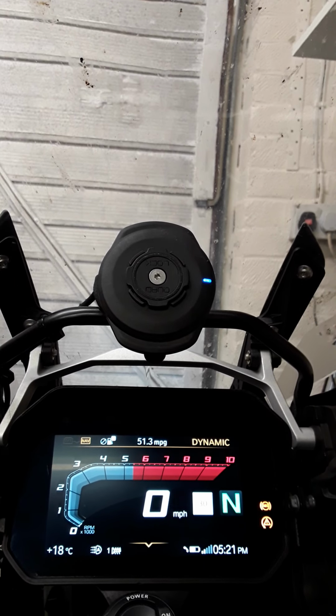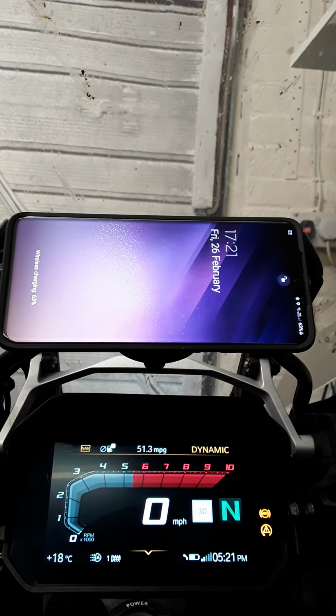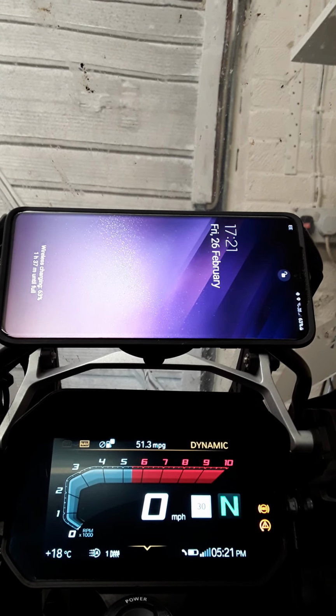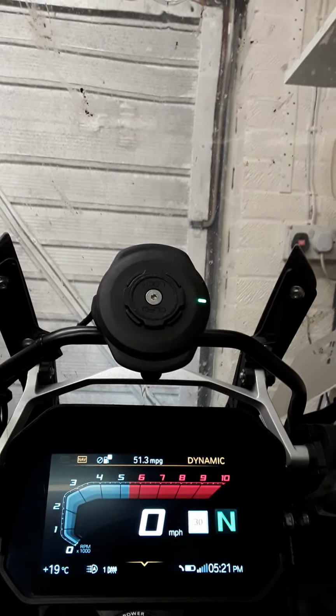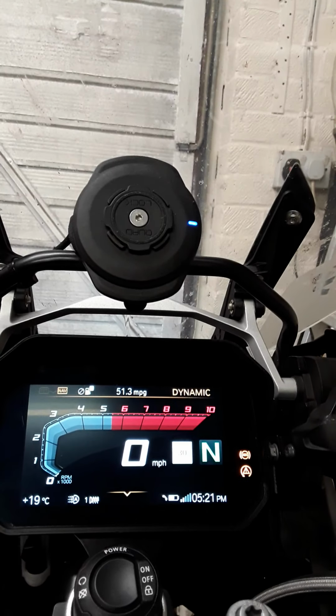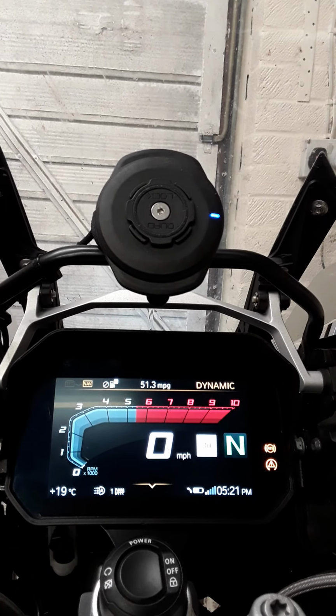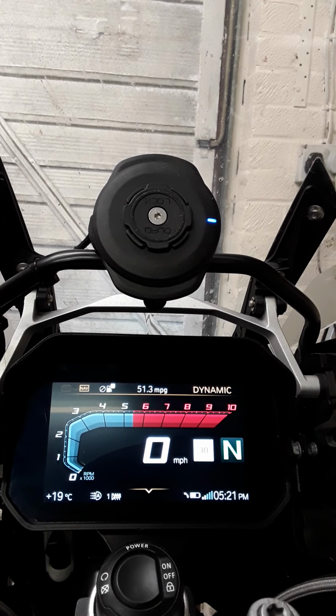I just use my phone, so that I can just come up to the bike, click it in, and away I go. It's ready to go. And plus, obviously, with the wireless charger, it is charging all the time. I haven't got my helmet connected up to the bike at this minute in time, hence why it doesn't show on there.